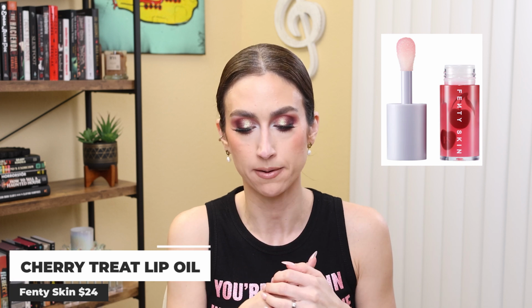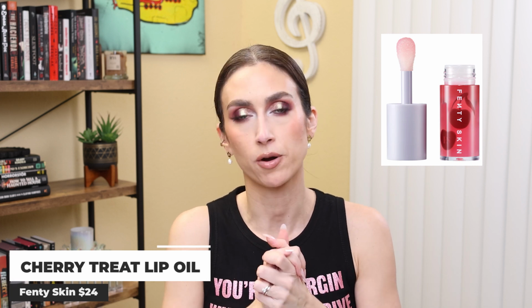Really enjoying these formulas. I don't know if I mentioned last year, I'm gonna mention it here because I feel like I didn't. It's hard to remember when I tried this formula, but I don't have it because I used it up. My favorite lip oil formula is from Fenty Beauty, and it is their Cherry Lip Oil. I'm gonna put it up on the screen. It's my perfect lip oil.